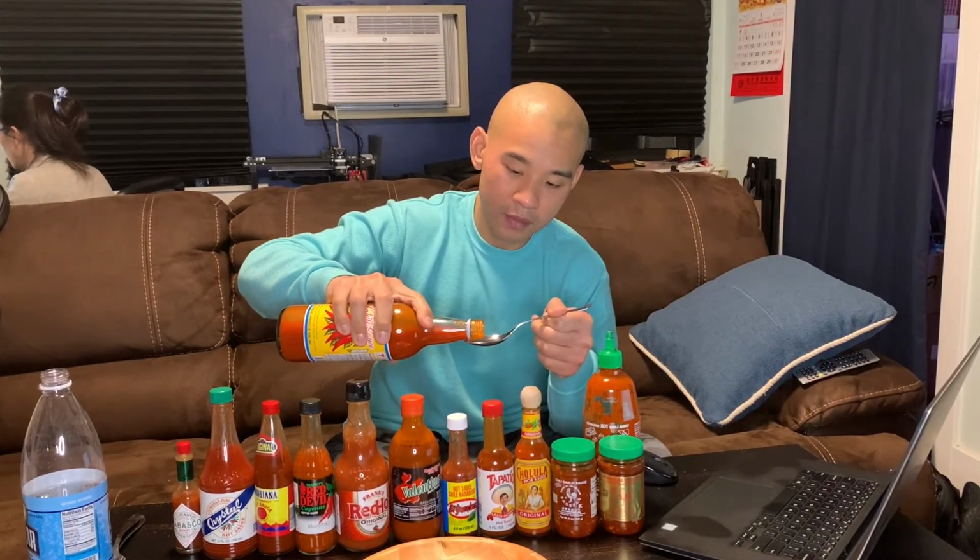It's going to be a little less spicy, probably a little sweeter. So the ingredients are chili, water, sugar, garlic, salt, vinegar, and sodium benzoate. So you can see the consistency is a little thinner. Definitely sweeter. Definitely a different kind of pepper too.